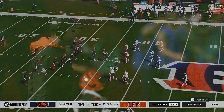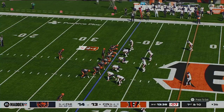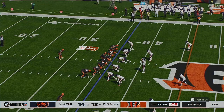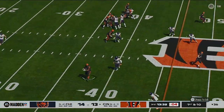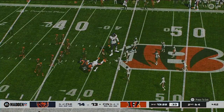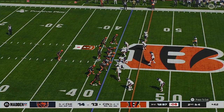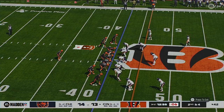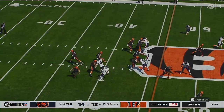First and 10 at the 36-yard line. Unbalanced line look here to the right side on first and 10. They go play action for Burrow. Off balance throw. It's complete. And he's brought down after a gain of 6 on first down. Brings up second and 4. Off the play fake.